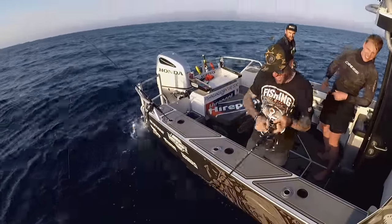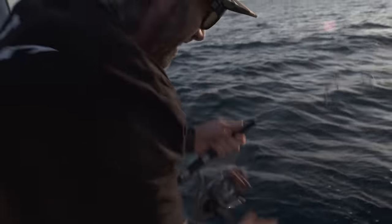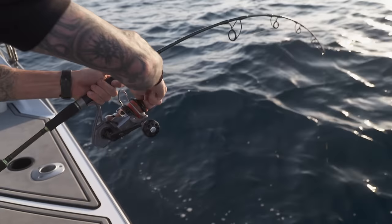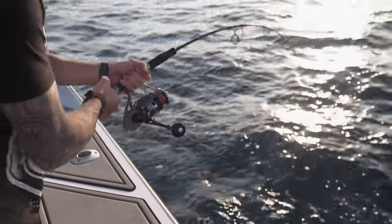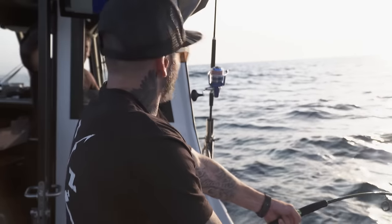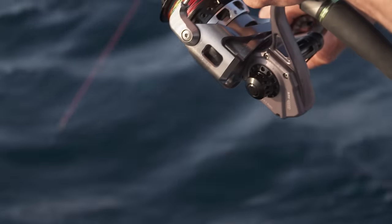Come on, brother. Woo! Scotty! Get him, Scotty. Back that drag off because I hooked him quite high up. Yeah, that was signed up high, Mick. Yeah, bro. The jig through. Good spotting. Oh, that's a good fish on the jigs, eh?